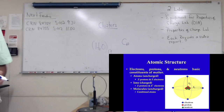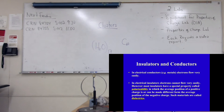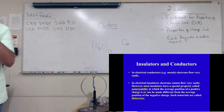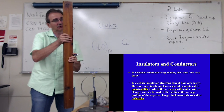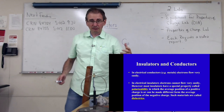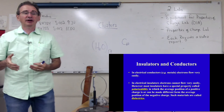All right, so let me advance the slide. Now, these atoms, molecules, clusters, they actually formed solids, like this 2x4. It's the atoms, molecules, or whatever that combine together that forms this 2x4, or this can. And because of that, they all have electrical properties. And I'm going to simplify things in terms of electrical properties.